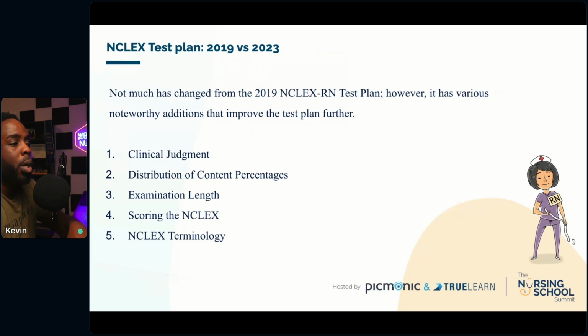They do research based off of what is happening now in the world, the NCSBN. That is what they do. They isolate these factors and then they make certain questions and do research, and then they put those questions out into the test plan, such as those research questions that you're going to see, right? And then they distribute a content percentage. The content percentage that they do is not high. There's no change to the overall content from 2019 to 2023. It's all about how it is delivered, right?